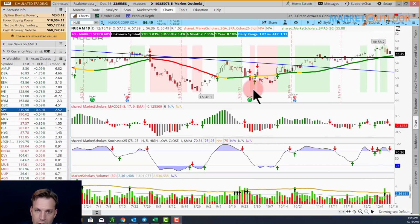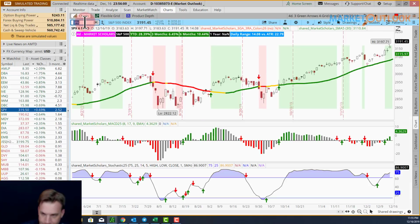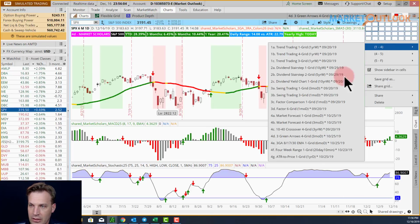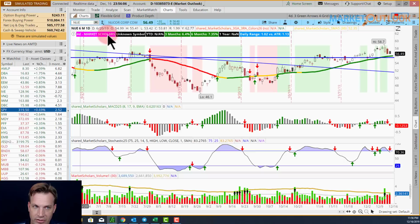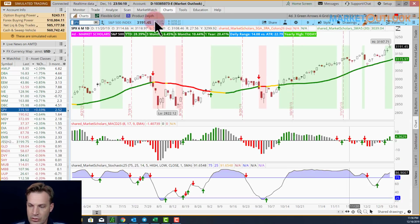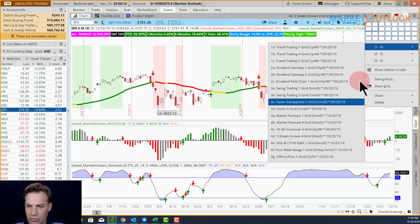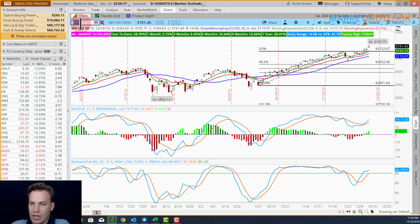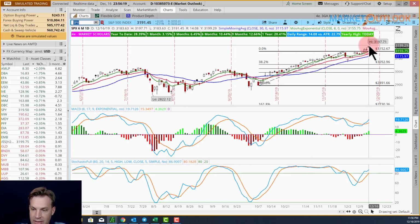Looking at the 3 green arrows here, let's pull up SPX. You can see that we have 3 green arrows, obviously, and if you look at the MACD for those same 3 green arrows on SPX, you can, whoops, excuse me, I need to get to this chart. If you look at the 2 lines, you can see just how far above the 8-day moving average we are. The MACD is pretty darn high.